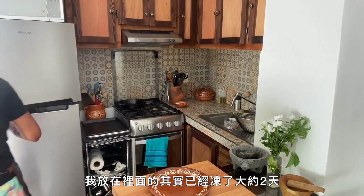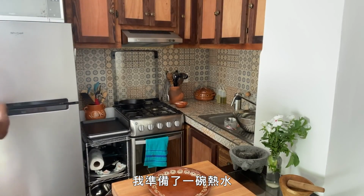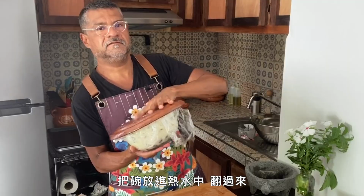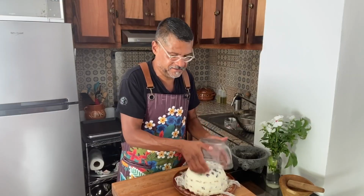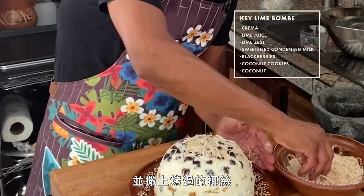All right, so this is gonna go into the freezer for minimally 12 hours. The one that I have in here has actually been in there for about 2 days. I have a bowl of really hot water. Dip the bowl in the hot water. Flip. Yay. Pull off all the plastic and add some toasted coconut.